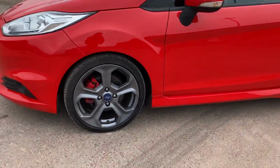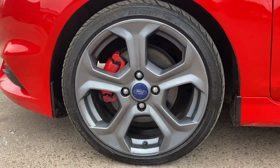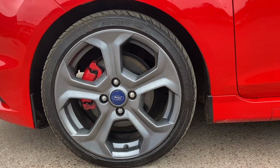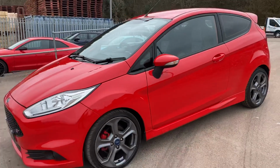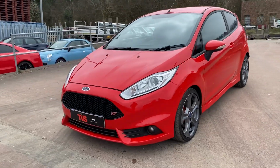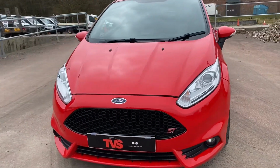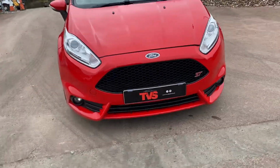The wheels are in perfect condition, as you shall see here, and finished in the correct ferric grey colour there. The calipers have also been painted. It is very, very handsome in red. It does have the rear privacy glass. It has the honeycomb grille, it's standard fit. It's got the LED running lights as well as the front fog lights there. We can just see that.